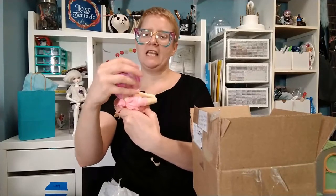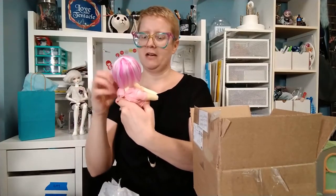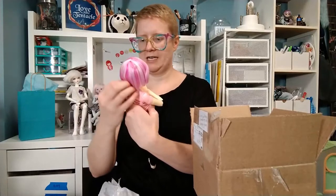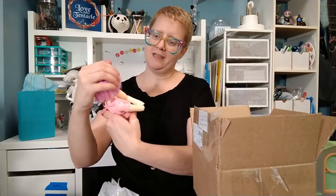I will do a little heat molding for her. But I'm kind of liking where we're getting to. Do some little bangs over an ear. So we've got some good stuff going on.